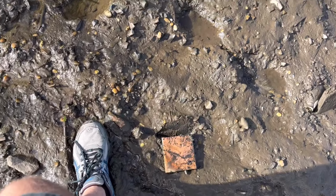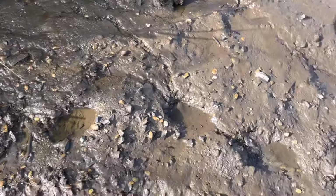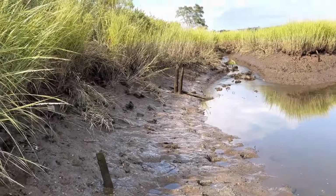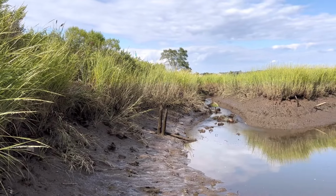Look at that tile. Let me take the tile. It's a cool color. I'm not even sure I can get over there right now, but I'll try.